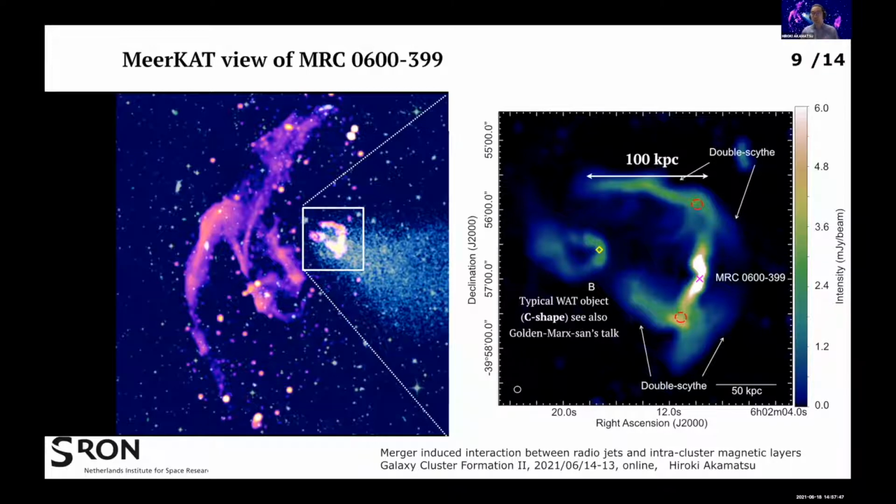First thing I need to say, this jet suddenly bends almost 90 degrees. Another small thing is that this jet is still collimated over 100 kiloparsec. Typically, as you can see in source B, after the bend the jet will blow up, as explained by our golden marks on the top.